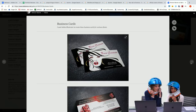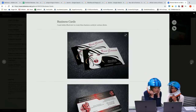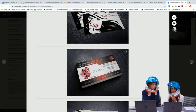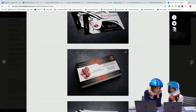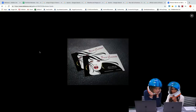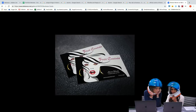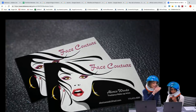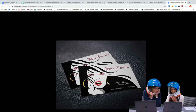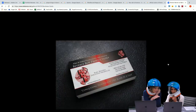Oh, some business cards. Cool. Illustrator. Cool. Look at that illustration. I like her face. Yeah, and her hand. And how the type is fitting into that negative space, the white space. Right here. And then the name fits into the black space perfectly.